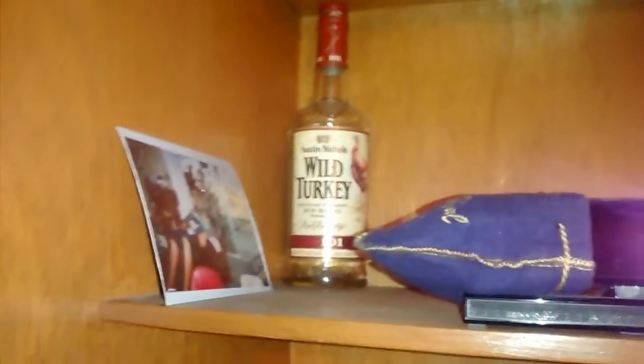Austin Nichols Wild Turkey. That's some whiskey up there. It's just an empty bottle, but I kept it anyways for the heck of it. I got the Kinect sensor, and those lights look crazy. I got a little Crown Royal bag covering the lens because I don't want the NSA spying on me, you know. Even though it's up so high that they wouldn't really be able to see me because I'd be sitting down. Where's my finger? Down here.